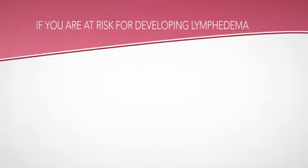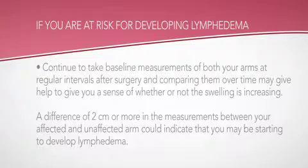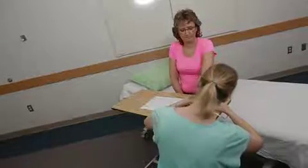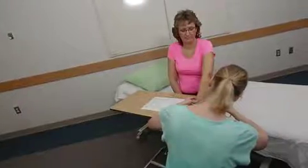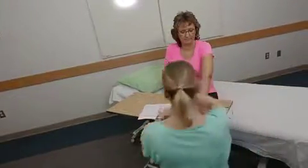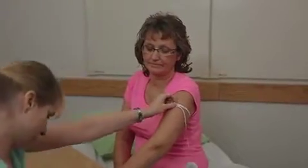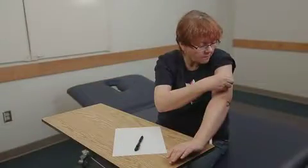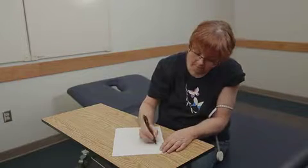Continue to take baseline measurements of both your arms at regular intervals after surgery, and comparing them over time may help to give you a sense of whether or not the swelling is increasing. A difference of 2 centimeters or more in the measurements between your affected and unaffected arm could indicate that you may be starting to develop lymphedema.